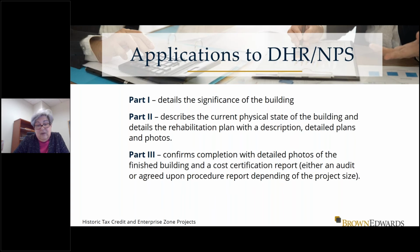If the project is $500,000 or above in total costs, that includes qualifying and non-qualifying, then we do an audit. If it's less than that, even if it's down to $20,000, just a little one, it requires an agreed upon procedure, and DHR has written those procedures. Again, those procedures kind of mimic the enterprise zone in that we need to look at 100% of the invoices and compare a lot of the completion information with the application's Part 2 and draft Part 3.